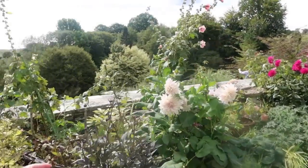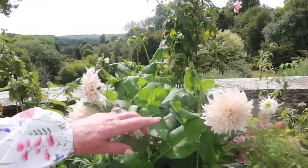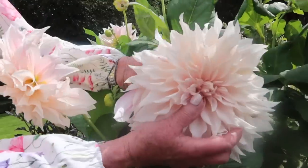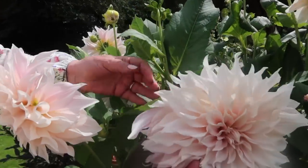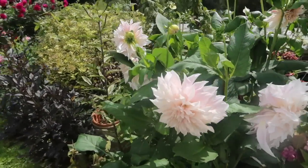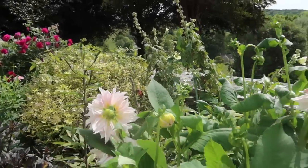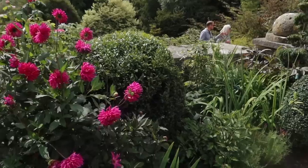Yes. And can we see the heads on these, beautiful. I think the one around the side there is the big one, isn't it? Oh, my goodness. Look at that. Oh my gosh, they're breathtaking. How long do they flower for? Because you've got really quite a lot of buds here. Right away until the first frost, end of October.